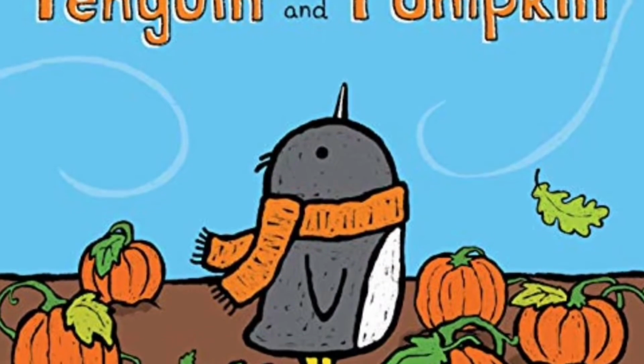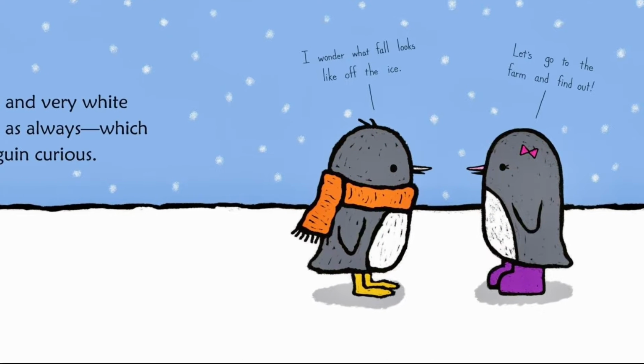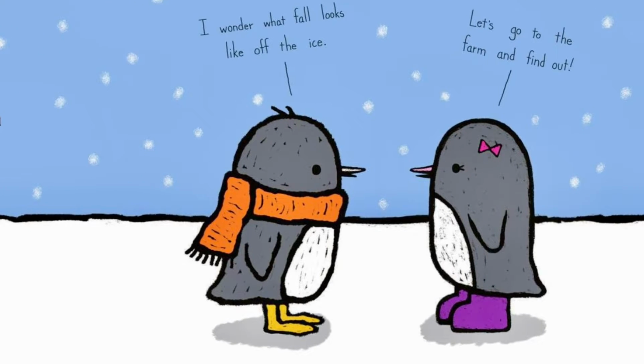Penguin and Pumpkin by Salina Yoon. It was fall and very white on the ice, as always, which made Penguin curious. I wonder what fall looks like off the ice. Let's go to the farm and find out.